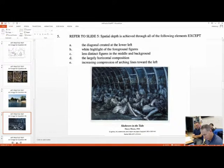The diagonal created at the lower left. Is that a true statement? That's a true statement. Yes, it is used. Of course, it gives you that. B, the white highlight of the foreground figures. Is that used to create spatial depth? The white highlight puts them in the foreground and puts these guys in the shadow. So that would be used to create spatial depth? Perhaps. Yeah, that's how you create three dimensions.